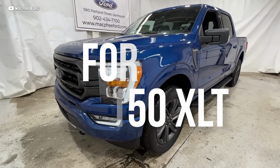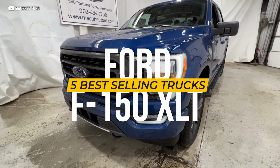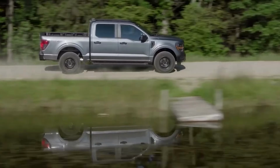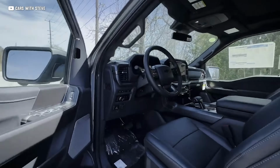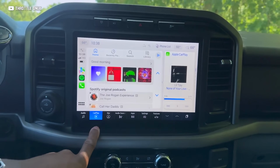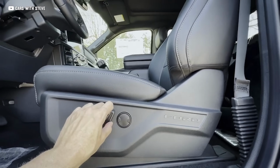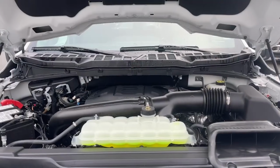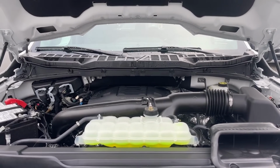The XLT trim for the Ford F150 is a mid-range option that strikes a balance between functionality, comfort, and affordability. It builds on the base XL trim by adding several desirable features and upgrades. Key enhancements include chrome bumpers and grille for a more stylish exterior, as well as upgraded interior materials. The XLT also comes with Ford's Sync 4 infotainment system, featuring an 8-inch touchscreen, Apple CarPlay, and Android Auto compatibility. Additional convenience like power adjustable seats, enhanced safety features such as blind spot monitoring, and available options for more powerful engines make the XLT trim a popular choice for those seeking a well-rounded, versatile pickup truck.